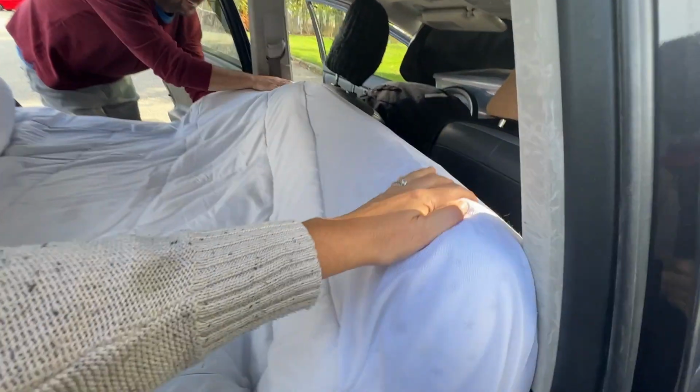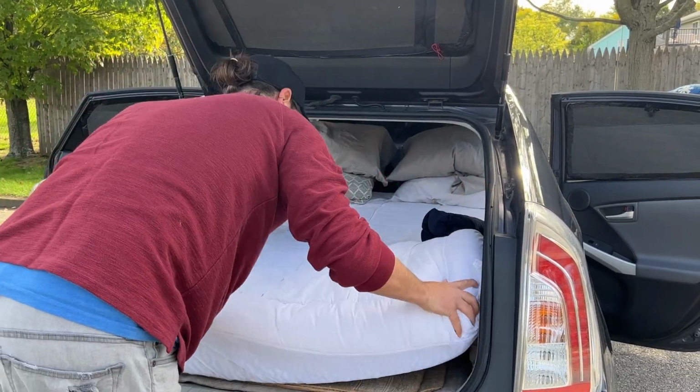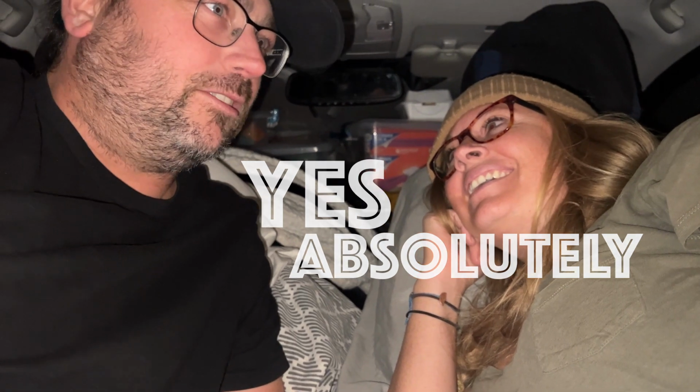Yeah. And we sell the car in 3 days. Three more nights. We've gotten really good at setting up. It takes us like 8 minutes. We don't even have to speak to each other. Everything has a spot. Everything goes where it goes. It only took 3 months. It's gonna be weird just going into a hotel room every night. Are you gonna miss it? Yes, absolutely. All right, 3 nights to go.